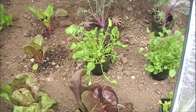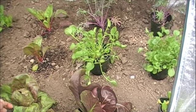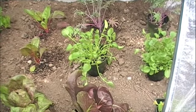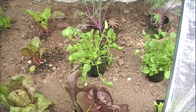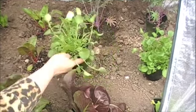Alright, so while Sadie's busy laying her egg, I'm going to get back to the gardening portion. And this is the upland cress. What I've done is I've arranged all of the plants in the pots in the location roughly where I want to put them, and I make a little mark just so I know where I want it to be.